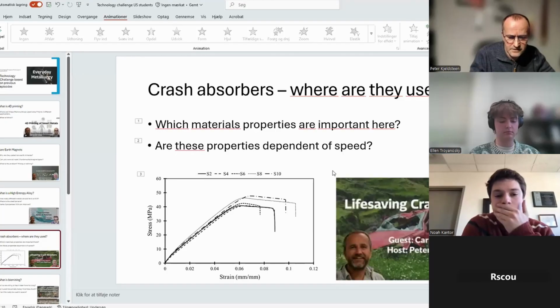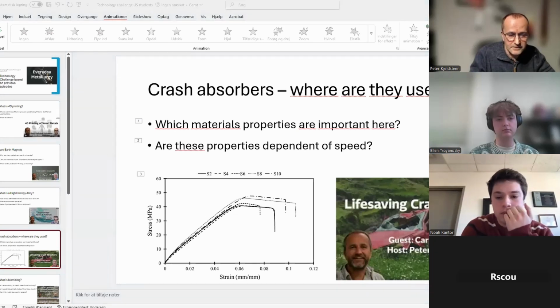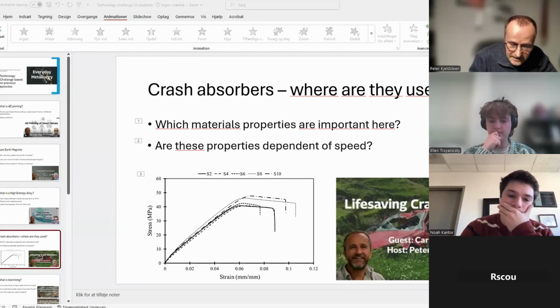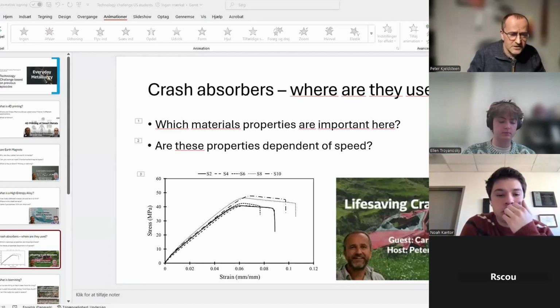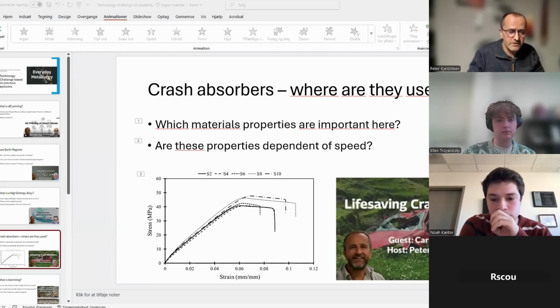and the next theme I have is in fact on that. So I'm just sharing my screen so you are able to see that. Do you see it now? Crash absorbers. Yep. If you go in a car today, the chance for survival if you're in an accident is 10 times higher than it was just 30 years ago due to crash absorbers. But do you know other places where crash absorbers are used?